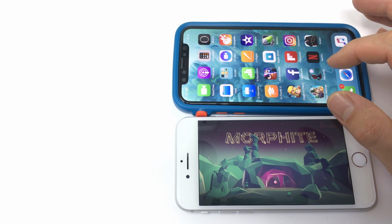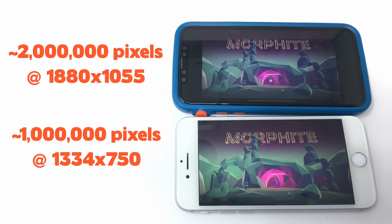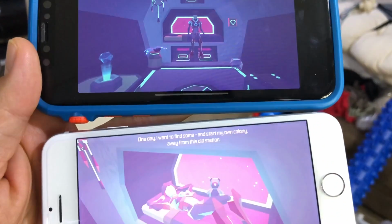The iPhone X's resolution is much higher. On the iPhone 8, you're getting a little over 1 million pixels with the 1334 by 750 LCD, whereas the iPhone X's resolution is getting you close to 2 million pixels. So theoretically, the iPhone X's display of the game is going to be better. And you might be able to see the difference if I set the two side by side.